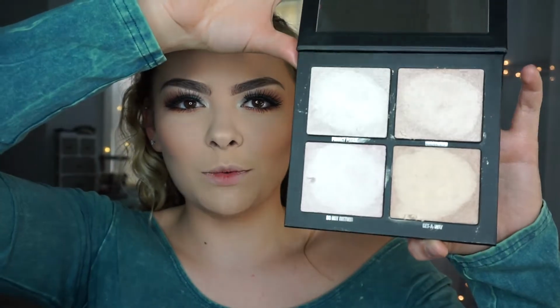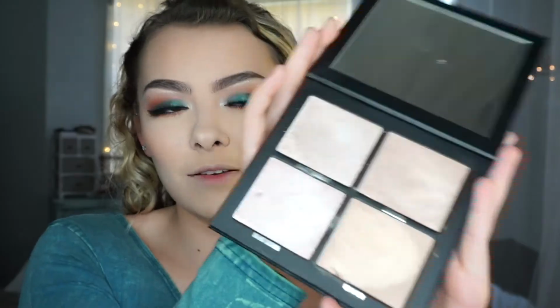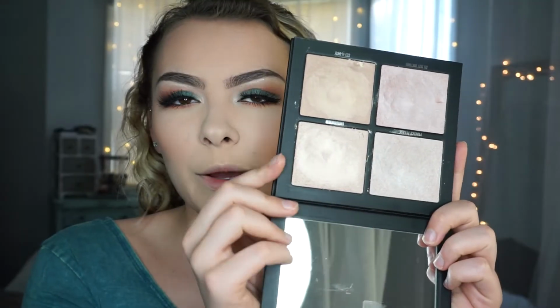You can tell I definitely did swatches. These are the most amazing highlighters ever, seriously. This one's my favorite, but I'm really light right now, so I don't know if I should go with that one or this one. I'm gonna try this one. Swatch. Oh my gosh, it's the softest highlight ever. Look how pretty that is. I'm gonna apply with my fingers.